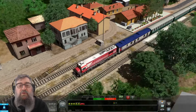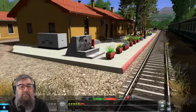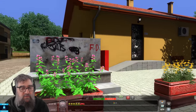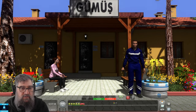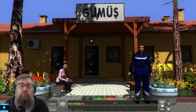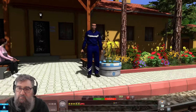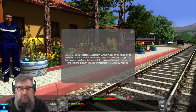Just pop down and have a look at Gumas. Bit of graffiti on the inactive water fountain. Oops. A bit quick. Gumas. Or is it Gumus? Lots of flowers. Good, time to go.